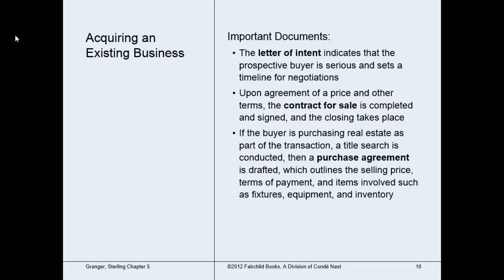And next is the purchase agreement. And if the buyer is purchasing real estate as part of the transaction, a title search is conducted. And then a purchase agreement is drafted, which outlines the selling price, the terms of payment, and the items involved, such as fixtures, equipment, and inventory.